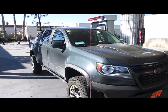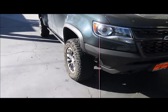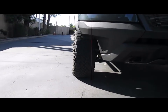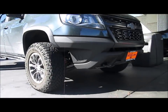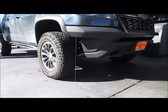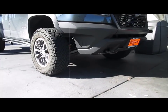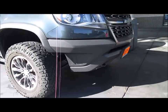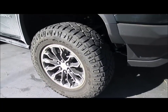But if you compare this to the Colorado Z71, the aerodynamics aren't as good. See the front here. The Z71 has a low chin spoiler, and this, no compromise. This is all approach angle, so worse aerodynamics, a lot more aggressive tire.